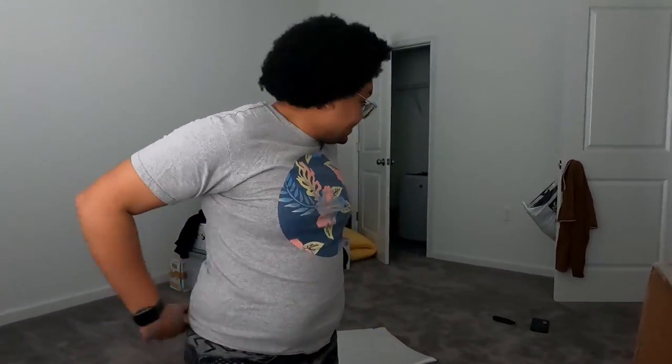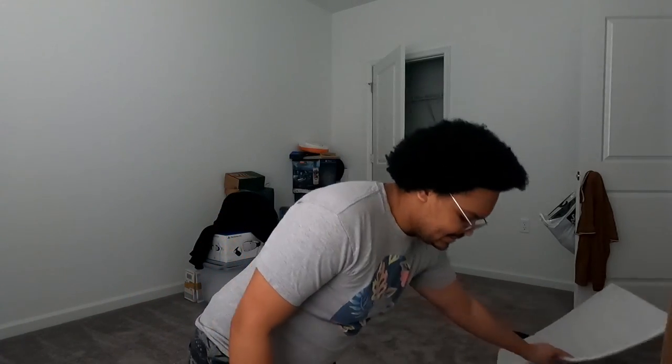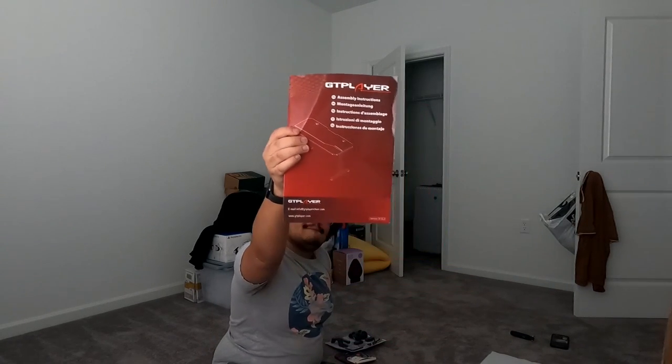Period. This is my second bedroom, so all that stuff over there is like gaming stuff. So y'all don't get on me. So this is for cable management holes. RGB strip. All the tools and screws. Manual.